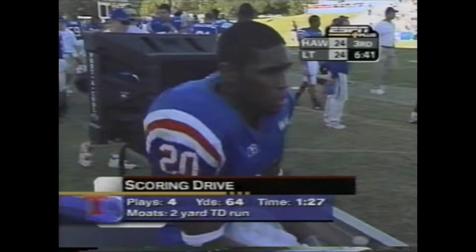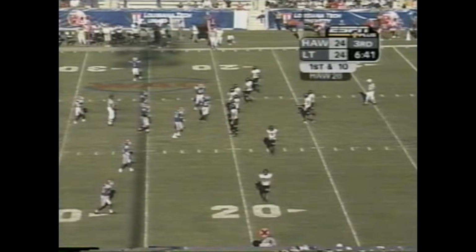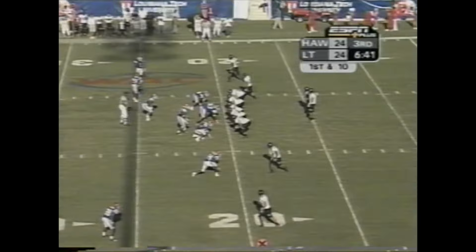A two-yard touchdown run brings the game tied 24 all. All four plays right down their throat. It wasn't like they were running wide. They were running between the tackles, actually between the guards, and saying, defense, why can't you stop us? And they didn't even give it a lick that time. So Brewster fumbled the ball that allowed Louisiana Tech to take over and then score on those four plays. He's back in the backfield with Chang again.